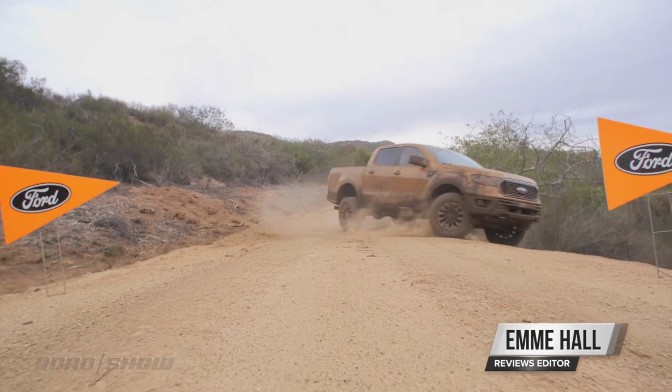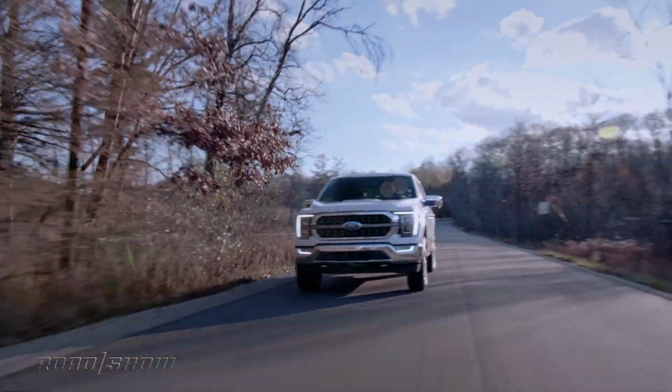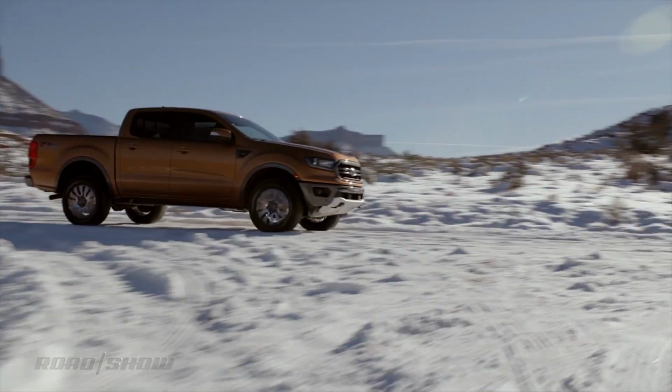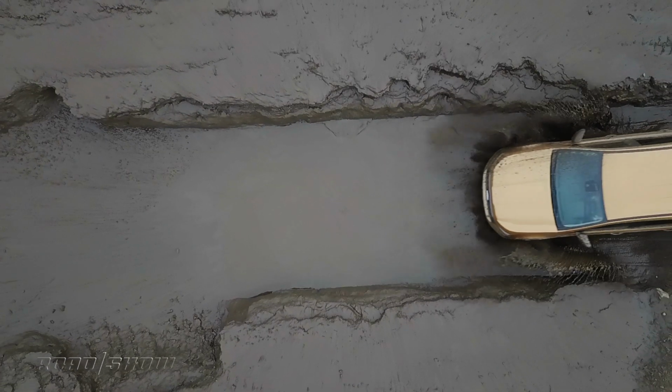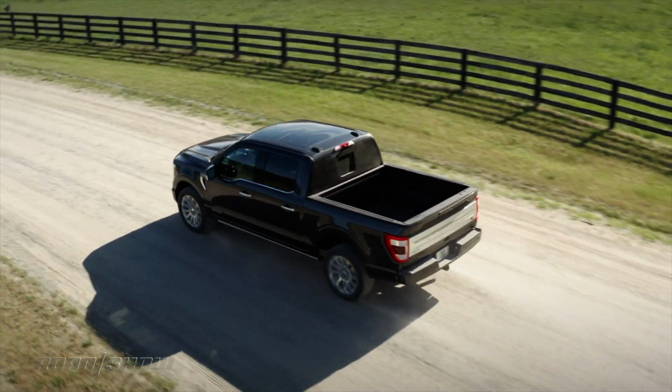Full or mid-sized truck? That is the question often asked by buyers. In this video, we're going to break down the specs of the 2021 Ford F-150 and the Ford Ranger and find out which one gives you the best bang for your dollar. The answers might actually surprise you.